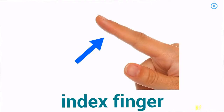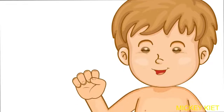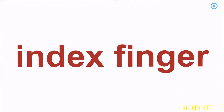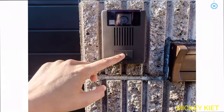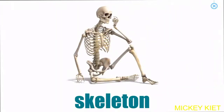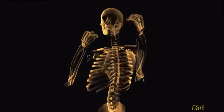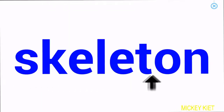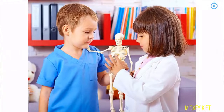Index finger. We often use our index fingers to press on doorbells. Skeleton. The skeleton is used as a learning tool.